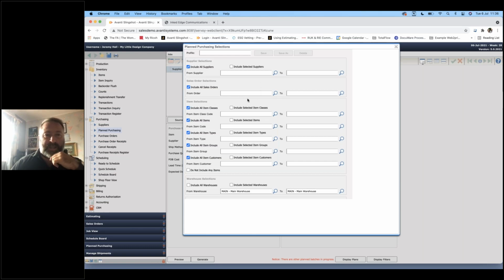I can do that on sales orders as well. So I could just look at a range of sales orders that I'm particularly interested in. And I can do it on the various different classes. Classes would be stuff like finished goods, stock items, and all that kind of stuff that I set up in the system. I could look at those as well.